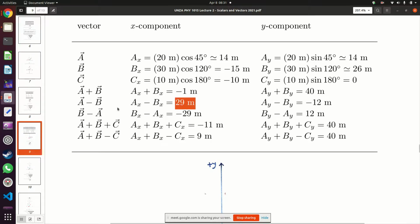Then we do A minus B along the y-axis. How much is it along the y-axis? It's going to be AY minus BY. AY is 14 meters and BY is 26 meters. So this is 14 meters minus 26 meters, and that gives us minus 12 meters. So A minus B along the y-axis is minus 12 meters, meaning that it's pointing along the negative y-axis.